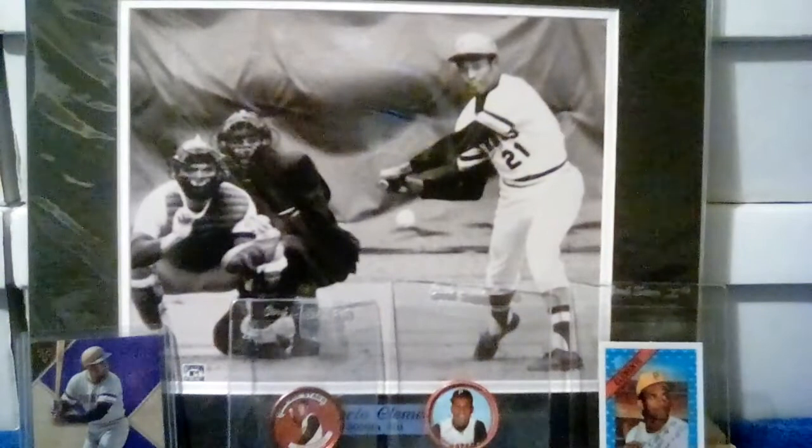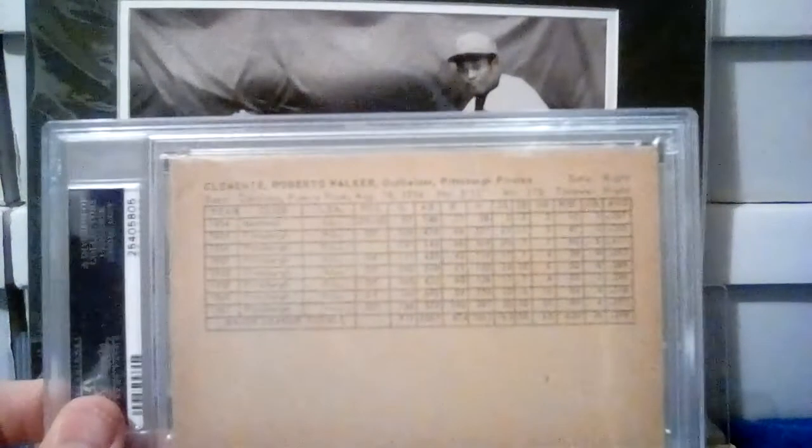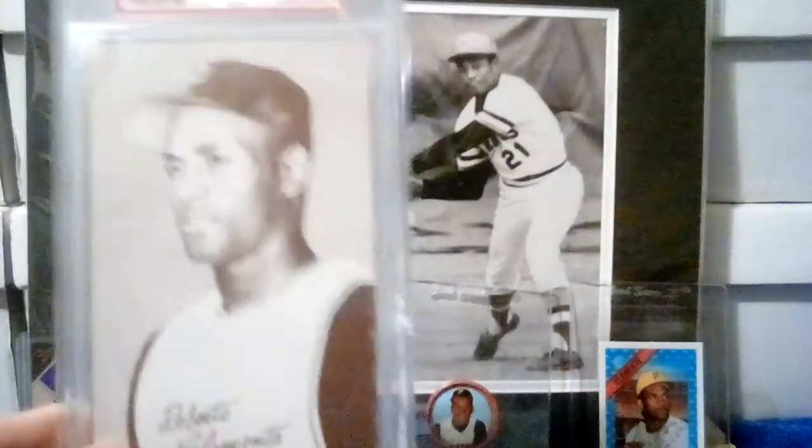And then I also picked up a couple of larger graded cards. The first one here is a 1962 Exhibits. Right around this time, Exhibits tried making a run to compete with the baseball card companies. They thought that by putting statistics on the back instead of having blank backs, it would make them sell a little better, so they gave that a shot. Really, it didn't help them that much. They only tried it for a couple of years, and then they went under very shortly after.